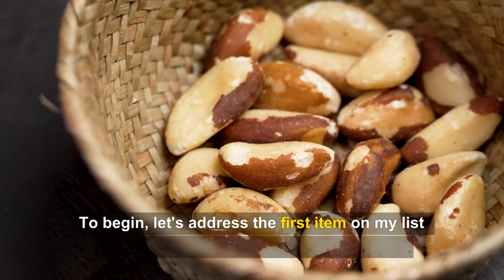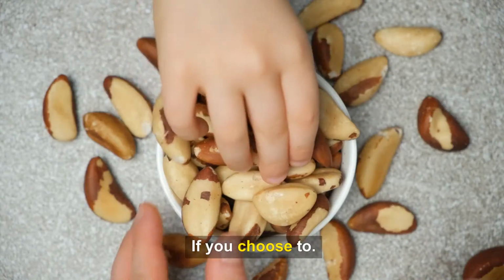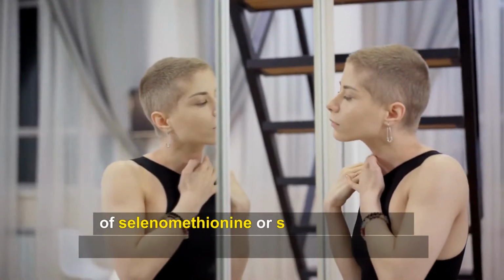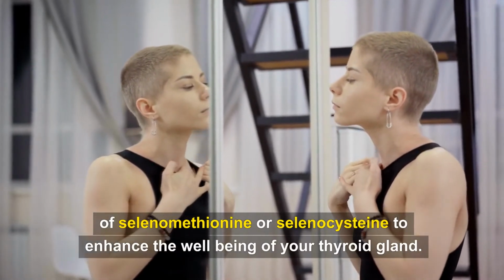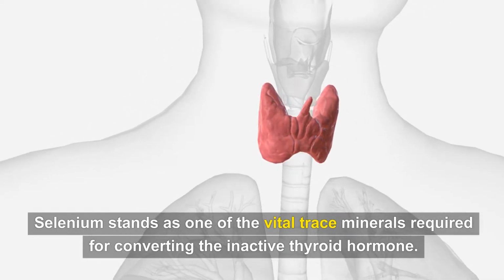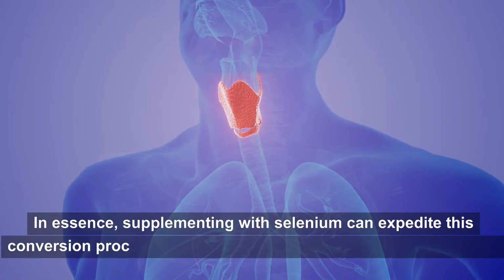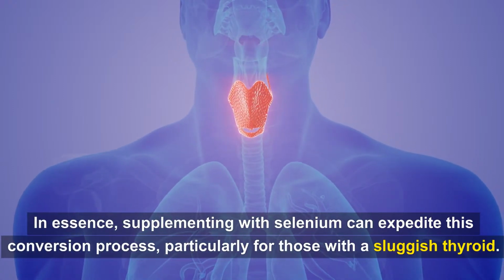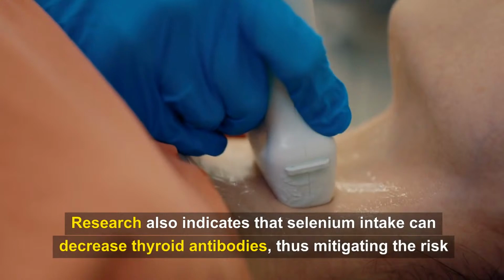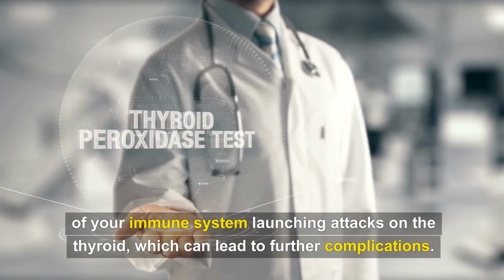To begin, let's address the first item on my list, which is of utmost importance: selenium. If you choose to, you can incorporate a daily supplement containing either 200 micrograms of selenomethionine or selenocysteine to enhance the well-being of your thyroid gland. Selenium stands as one of the vital trace minerals required for converting the inactive thyroid hormone T4 into its active form known as T3. In essence, supplementing with selenium can expedite this conversion process, particularly for those with a sluggish thyroid. Research also indicates that selenium intake can decrease thyroid antibodies, thus mitigating the risk of your immune system launching attacks on the thyroid, which can lead to further complications.